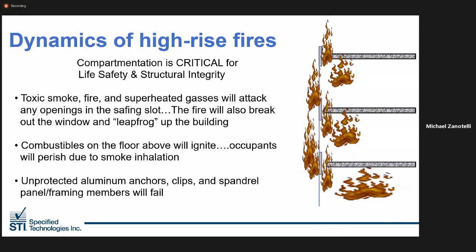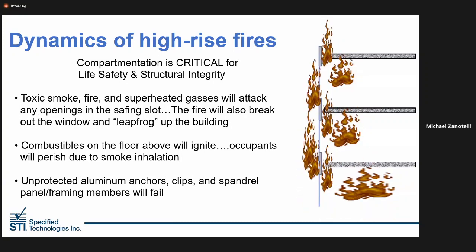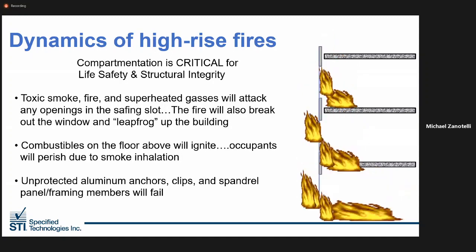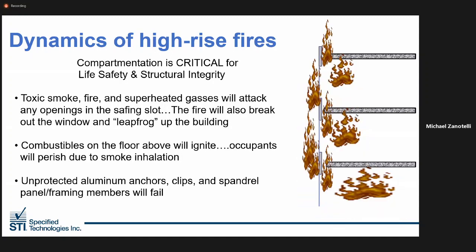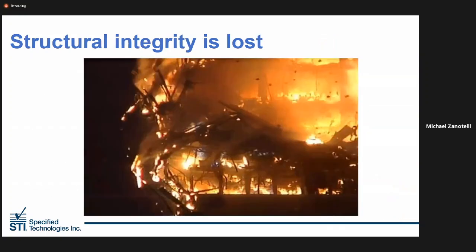The fire will attack any voids at the floor line on the interior side while breaking out the vision glass on the floor below. The fire will also attack the framing system, which is typically constructed of aluminum. Again, if we don't protect the critical components of the non-rated curtain wall properly, the entire wall will fail.